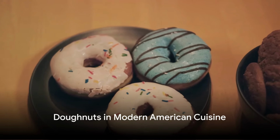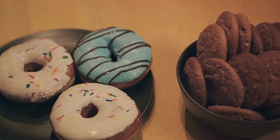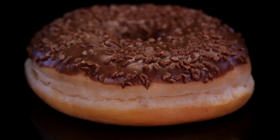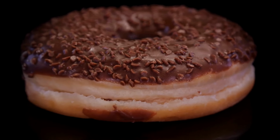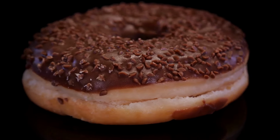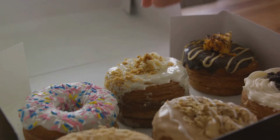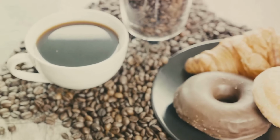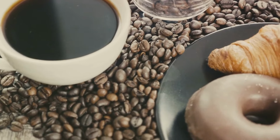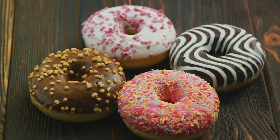Donuts have certainly come a long way since their oily cake days, haven't they? Now, they're not just a dessert or a snack, but a full-blown cultural phenomenon. They've weaved their way into the fabric of American cuisine and have become an undeniable breakfast staple. Think about it. Morning commutes are often accompanied by a quick stop at a donut shop. Office meetings? They're practically incomplete without a box of these sweet, glazed delights. And let's not forget those lazy Sunday mornings where the smell of fresh donuts and coffee create a sense of comfort and nostalgia.